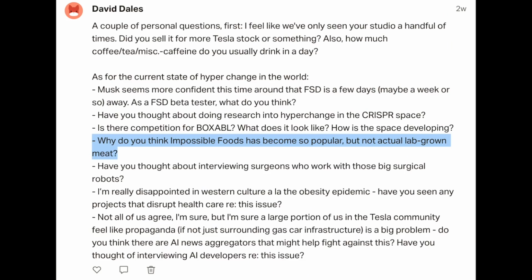So yeah. Okay. Why do you think Impossible Foods has become so popular, but not actual lab grown meat? Cost. Lab grown meat is super dope on paper, except getting you a burger for under $100 that is actually grown in the lab, cell by cell, is very difficult.